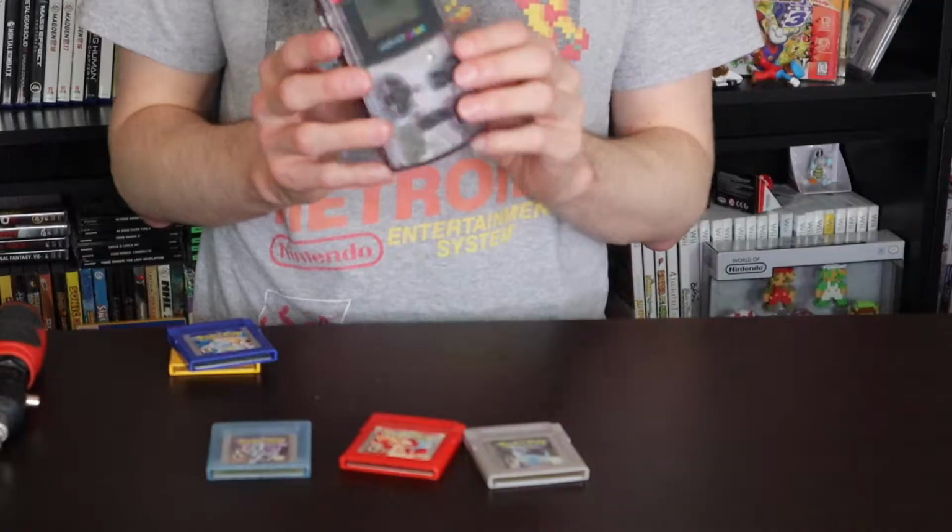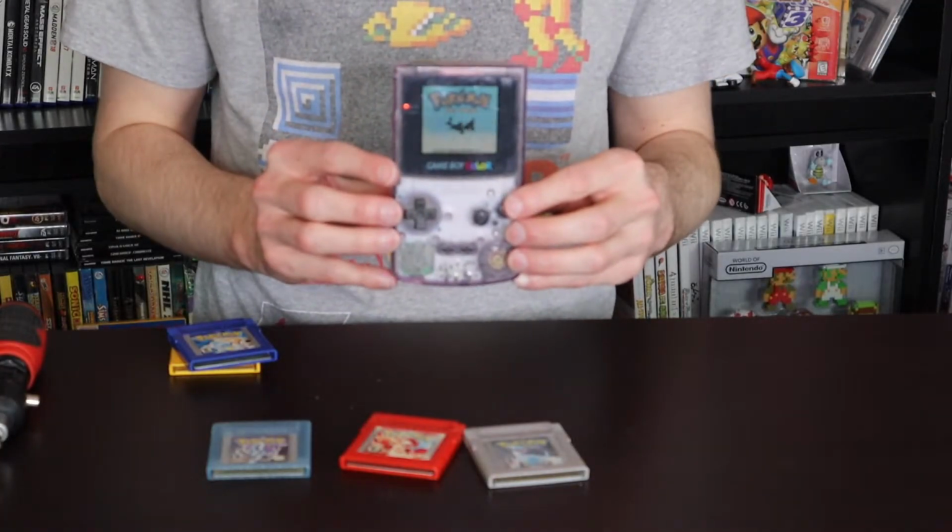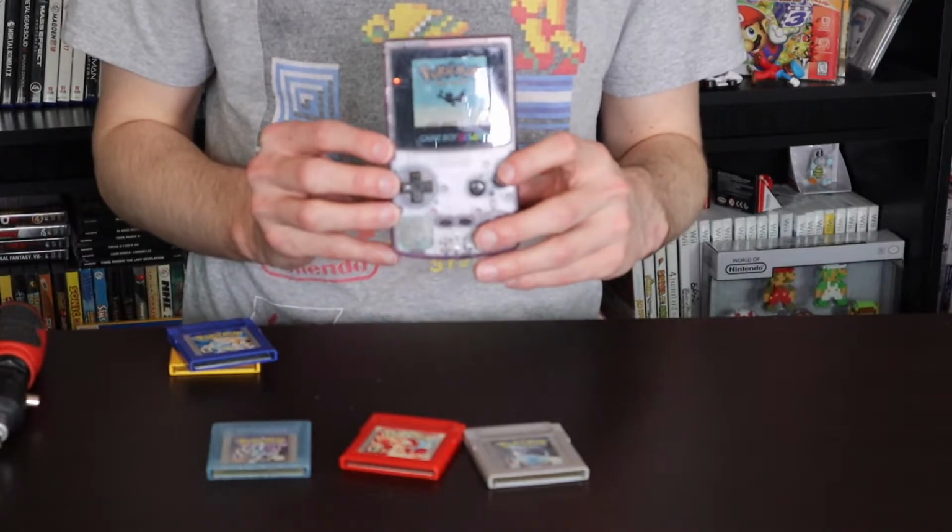Okay, it looks like someone did start it. Let's start. Okay, cool. That is the second good battery. I'm very surprised that that one had a good battery. I was not expecting it because honestly, these games are old and sometimes you get good stuff and sometimes you don't. I am pulling up Pokemon Gold here and it does look like it is working.